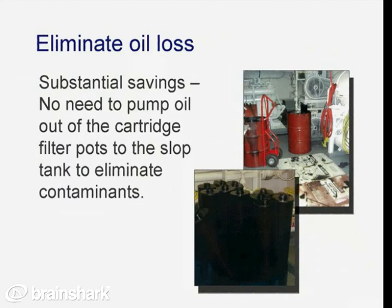Further considering possible oil loss and what this can cost, customers have realized substantial savings with the Eliminator Filter. They no longer have to pump oil out of the cartridge filter pots to the slop tank. Oil consumption is reduced, and the slop tank doesn't have to be cleaned as often.